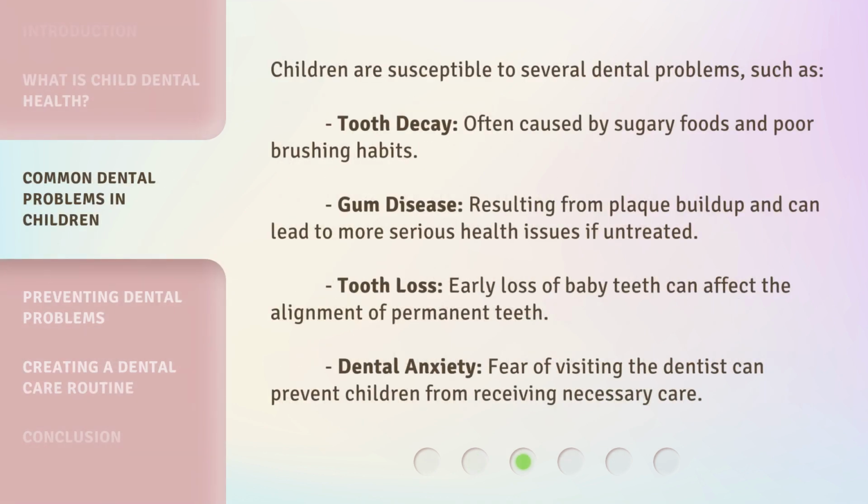Children are susceptible to several dental problems, such as tooth decay, often caused by sugary foods and poor brushing habits; gum disease, resulting from plaque buildup and can lead to more serious health issues if untreated; tooth loss, early loss of baby teeth can affect the alignment of permanent teeth; dental anxiety, fear of visiting the dentist can prevent children from receiving necessary care.